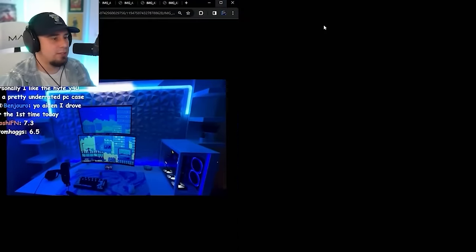Coasters are kind of a W. I like the white Stream Deck down there. Yeah, but overall, I think it's very, very solid. I'd recommend filling in those shelves. And overall, I'd probably give it a solid. I'm gonna give it a 9, actually.